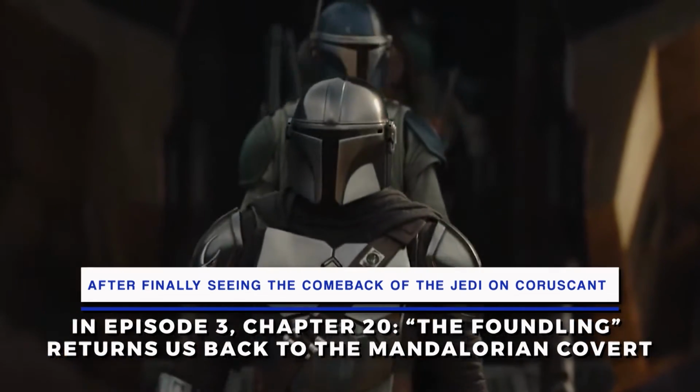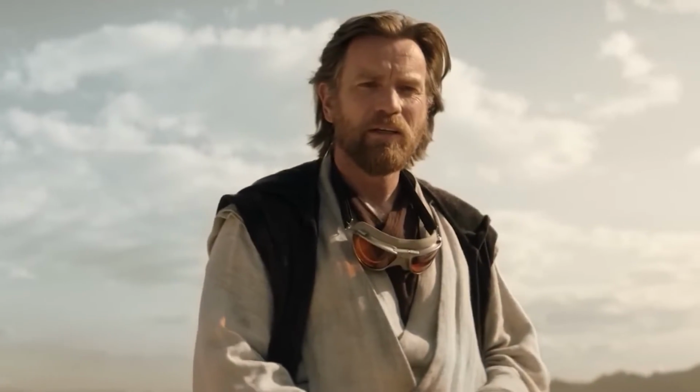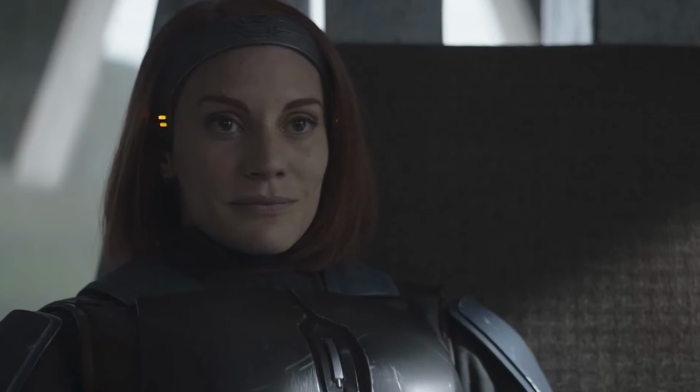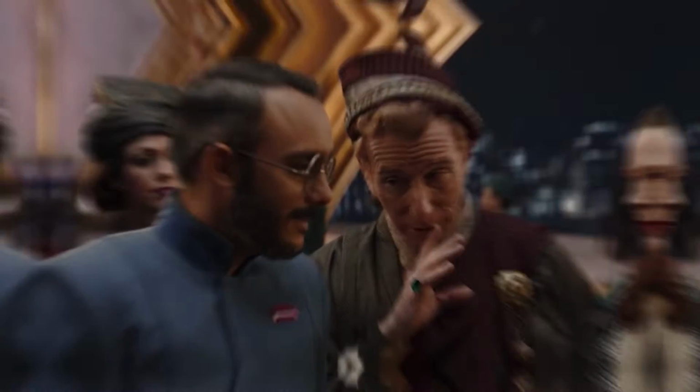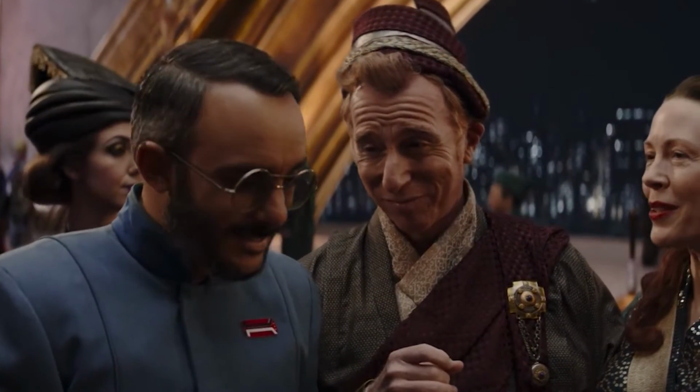After finally seeing the comeback of the Jedi on Coruscant in Episode 3, Chapter 20, The Foundling, returns us back to the Mandalorian covert. This once again brings the focus back onto Pedro Pascal and Katie Sackhoff's characters, as well as the Foundling Grogu. The last episode might have been pretty good for many fans, but we felt it was a little too long and didn't focus on enough content that we cared about.